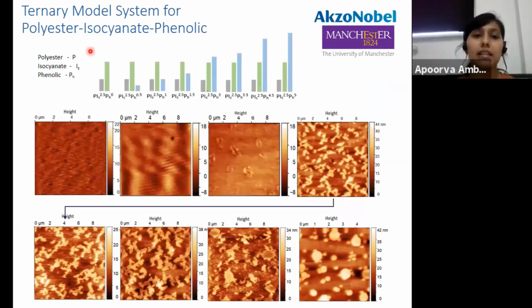Another similar system was studied, but instead of equimolar, an excess of isocyanate was taken. In this series, the isocyanate is about 2.5 times that of the polyester, while the amount of phenolic was varied from 0 to 5 times. As expected, the first system, being a binary system, is homogeneous. In the next system, having a small amount of phenolic, the system still continues to remain homogeneous. However, beyond this concentration, we observe formation of small nodular domains.